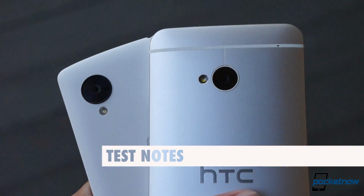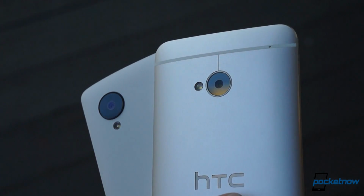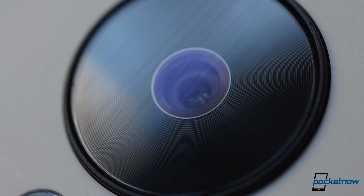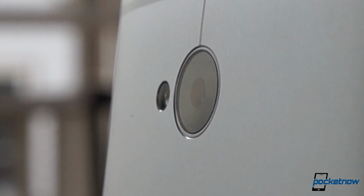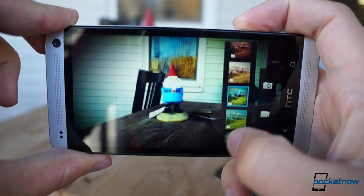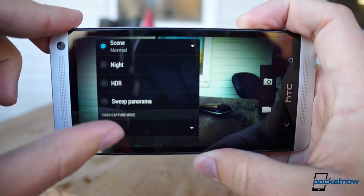Just like we dealt with in our Nexus 5 versus Moto X comparison, we've got two very inconsistent cameras here. Both feature optical image stabilization, but the 8-megapixel shooter on the Nexus 5 is considerably higher in resolution than the One's 4-megapixel sensor. On the flip side, the One features many more options in its viewfinder software for honing and perfecting your shots, or just making them more fun.